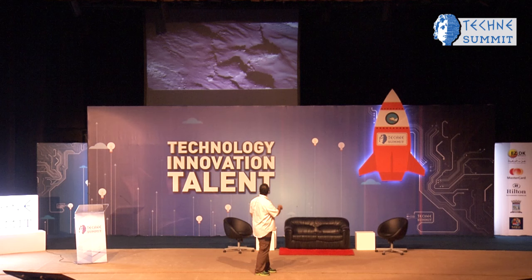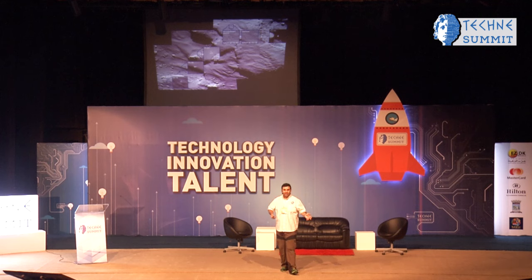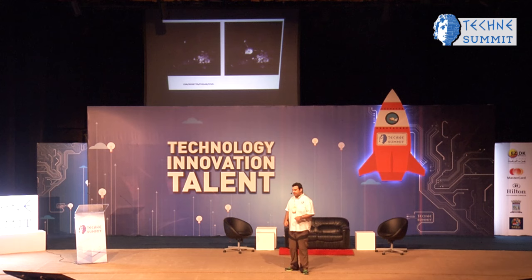So the spacecraft is jumping on the surface of the comet, and these are the images of the different timing and the different positions the spacecraft jumped. And finally, the spacecraft stopped somewhere in a ditch, and we started the search for the Philae lander. Where is the Philae lander?